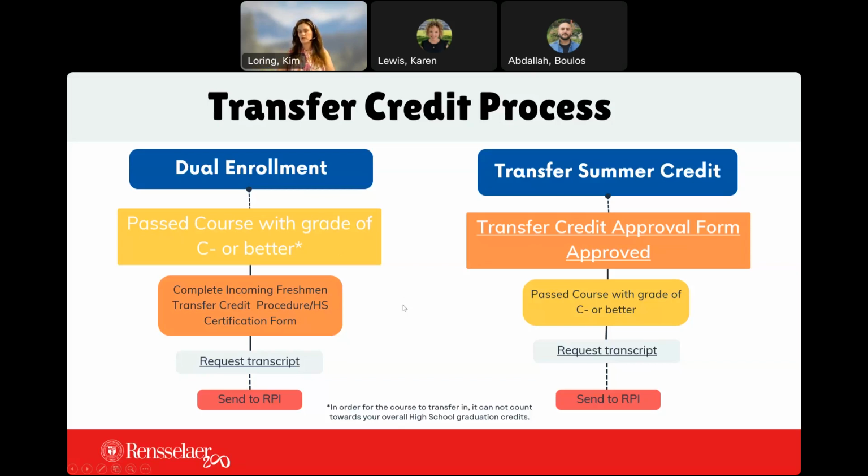For transfer summer credit, if you're planning on taking a class, like, hey, I'm really interested in getting ahead in math or maybe physics, you do have to do a different form compared to the dual enrollment. And that is the transfer credit form. It pretty much says what class you're taking, where you're taking it, and how long it is, and then you send it over to our registrar prior to registering for the class, because we want to get it reviewed before you pay the money and use your time, to make sure it transfers in. What we don't want is you working so hard over the summer and then us saying, sorry, it's not going to transfer. So get that prior approval.